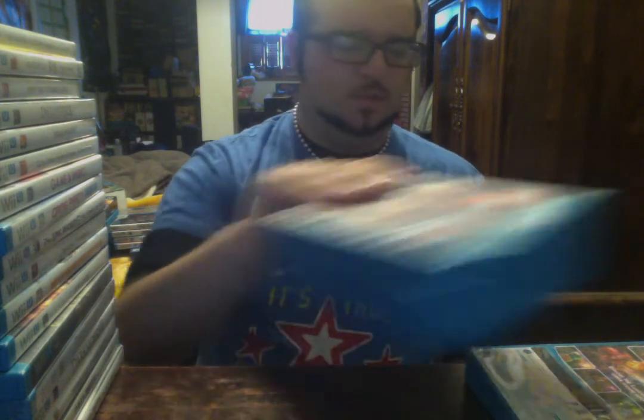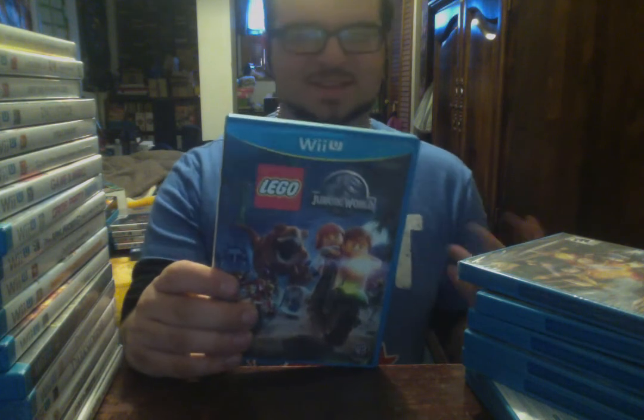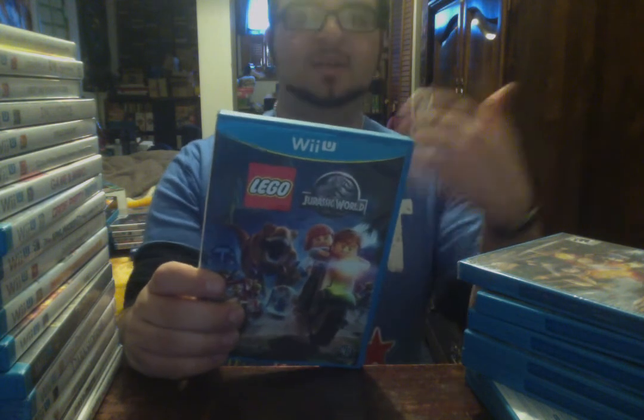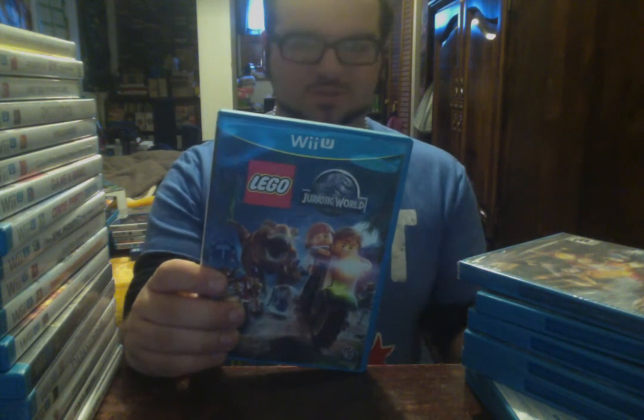Lego Movie. Lego Movie's kind of cool. I'm not really as interested in that as I am in the other ones, though. Lego Hobbit, definitely into this one. I wish there was like a Lord of the Rings. I have to get the Lord of the Rings one on the Wii, I guess. Lego Jurassic World, which I really didn't want for a long time until I realized that Lego Jurassic World included games for 1, 2, and 3, so it wasn't just one movie like Force Awakens was.